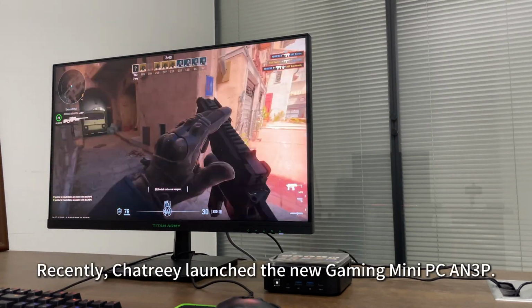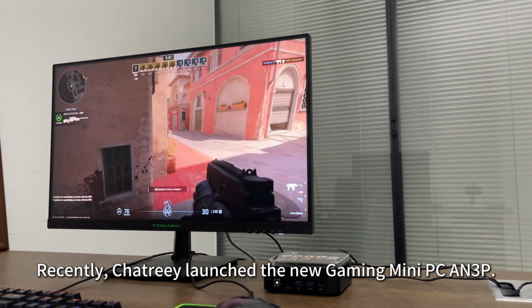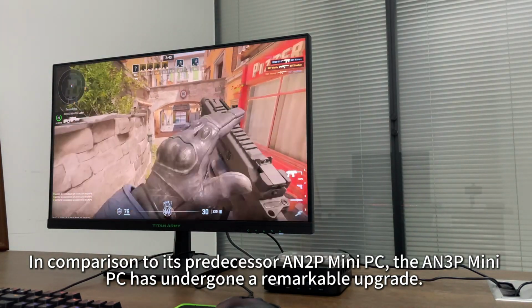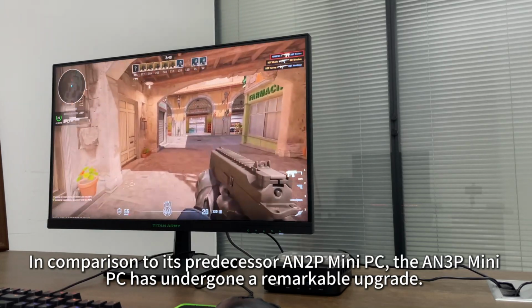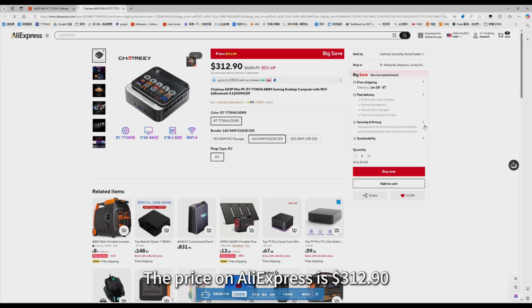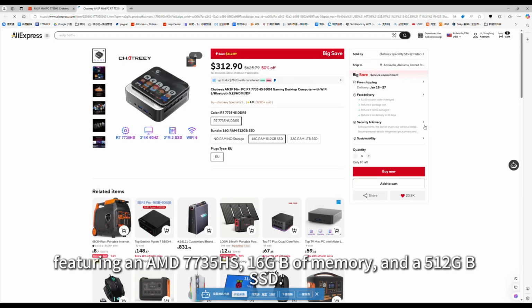Recently, Chatreey launched the new gaming Mini PC AN3P. In comparison to its predecessor, the AN3P Mini PC has undergone a remarkable upgrade. Its launch price is also surprisingly attractive. The price on AliExpress is $312.90, featuring an AMD 7735HS, 16 GB of memory, and a 512 GB SSD.